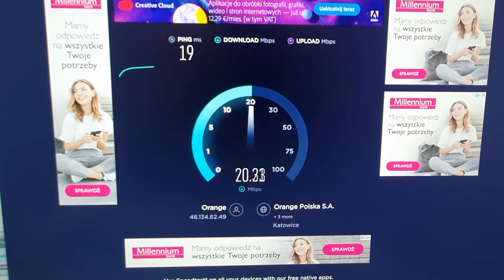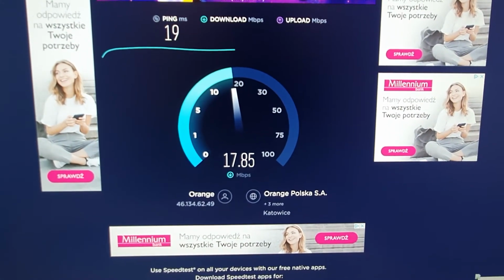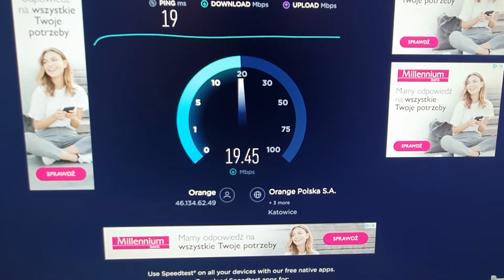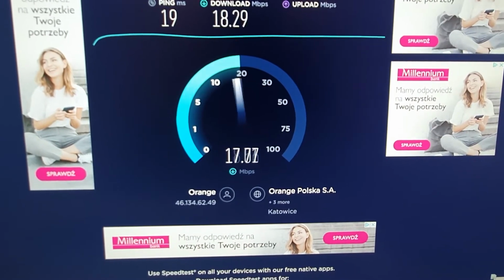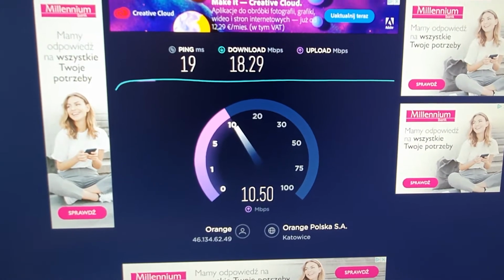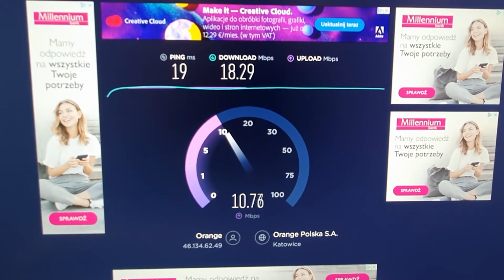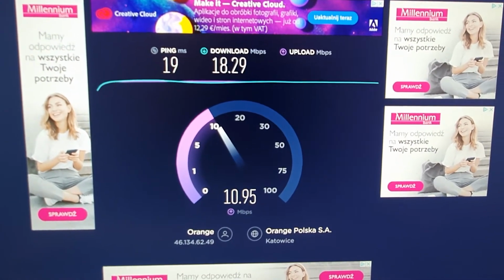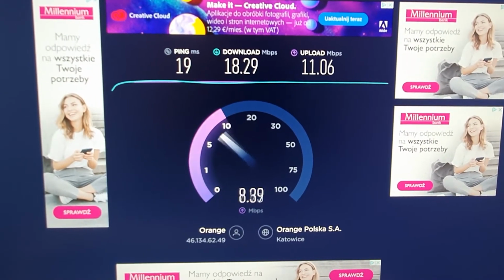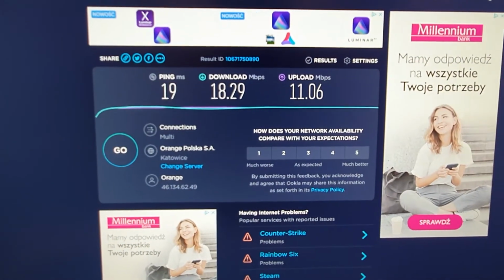Now my ping is 19. I don't necessarily know what that means because I'm not an expert when it comes to internet speed, at least when it comes to ping. But first it's going to measure my download speed, which it looks like is going to be around 19 megabits a second. Okay, 18.29. And now it's going to measure my upload speed. I need at least 10 to be able to do a decent live stream on YouTube. Most times I don't get 10 though. I get like 6 or 7. These are actually good results for the router that I'm using right now. So the upload speed in this case was 11 megabits per second.